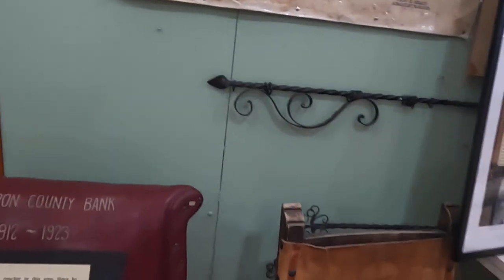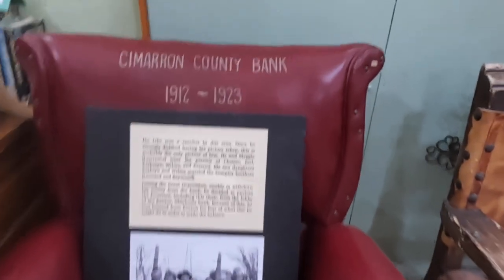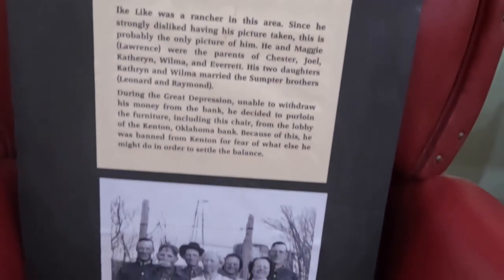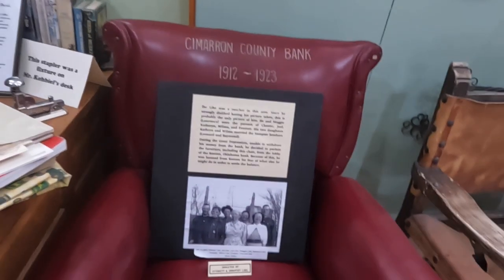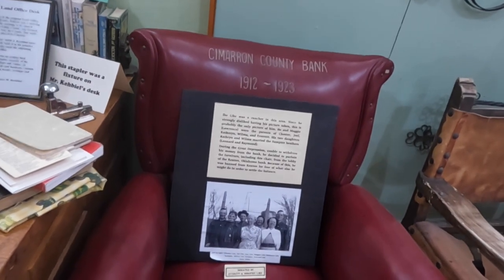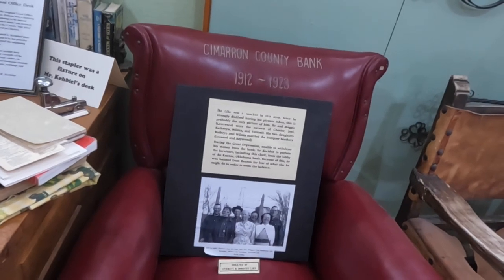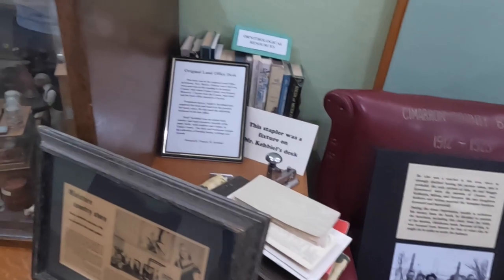A little fun story on this chair. It had been in the bank in Boise City. Mr. Like had all of his life savings in there, probably about $15. The bank's crashed, and he goes in to get his money back. The president of the bank stands up to shake his hand. He says, "I'm terribly sorry, Mr. Like, but we don't have your money." While he's trying to shake his hand, Mr. Like skirts around him, picks up the chair, and says, "Well, this looks about $15, thank you." And he walks out, and they just let him go because they were afraid what else he might do.